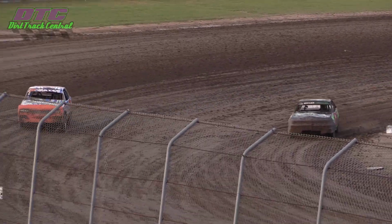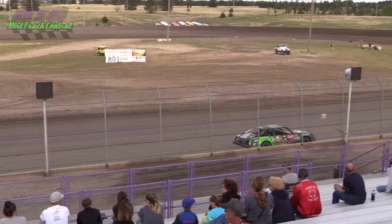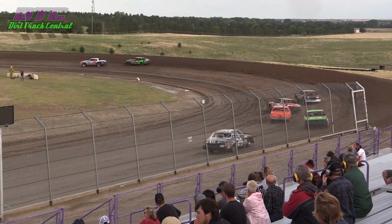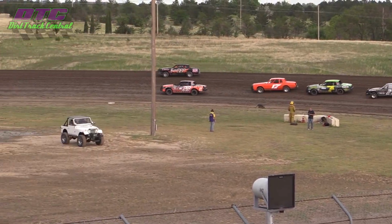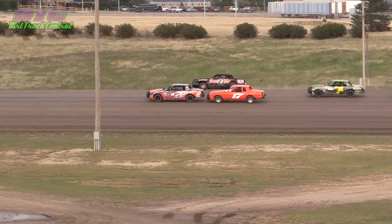Armstrong way down to the inside. Travis Koop way up high along the rail. He's going to hold on to the top spot. Koop and Armstrong, a good race, but there is a 5-car battle for the last 2 transfer spots, and they are going to go at it hard.